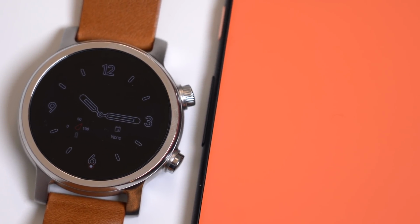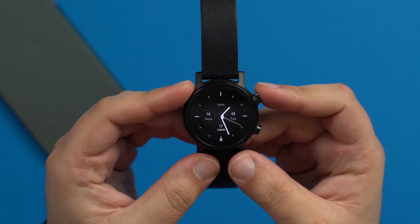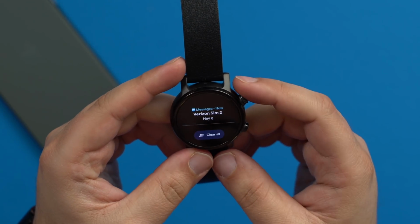full-time switch. Now, as I mentioned earlier, you can pair a Wear OS watch with an iPhone, and that's exactly what I did with the Moto 360 and my iPhone 11 Pro Max for this part of the video. Now, I'm going to admit, this part is going to be short and underwhelming, much like the functionality and feature set of a Wear OS watch paired with an iOS device.